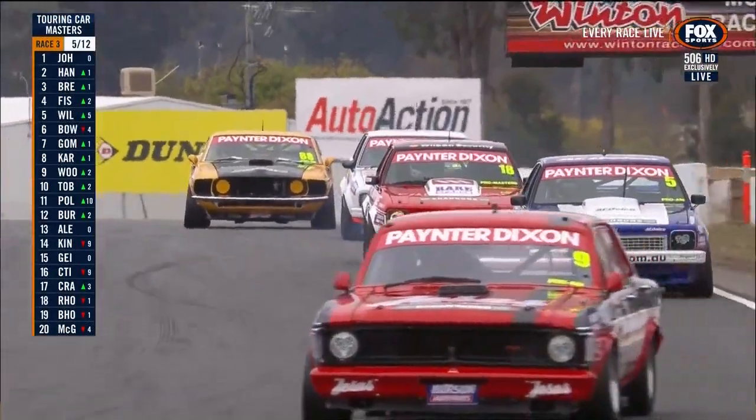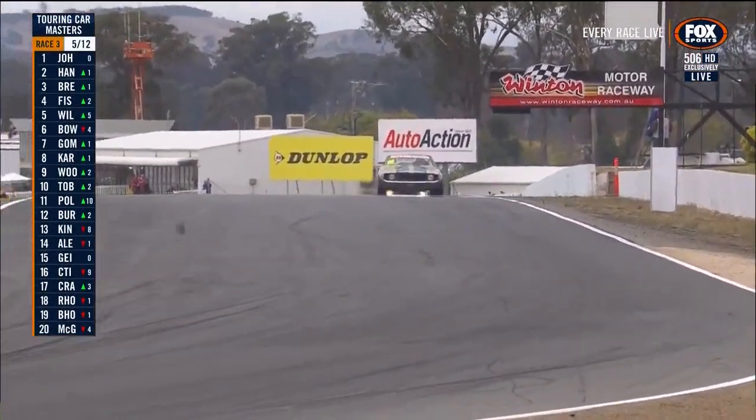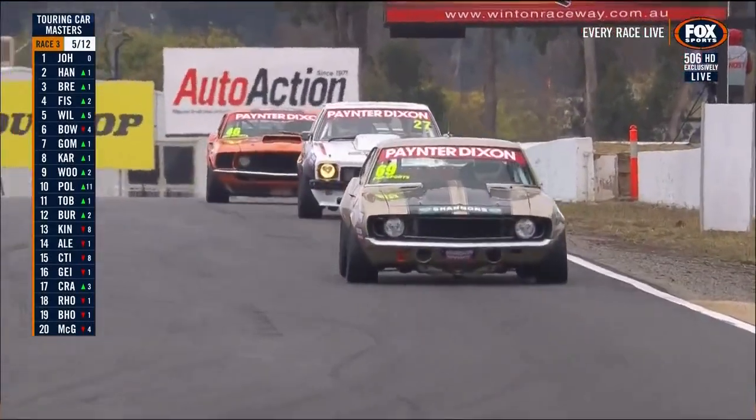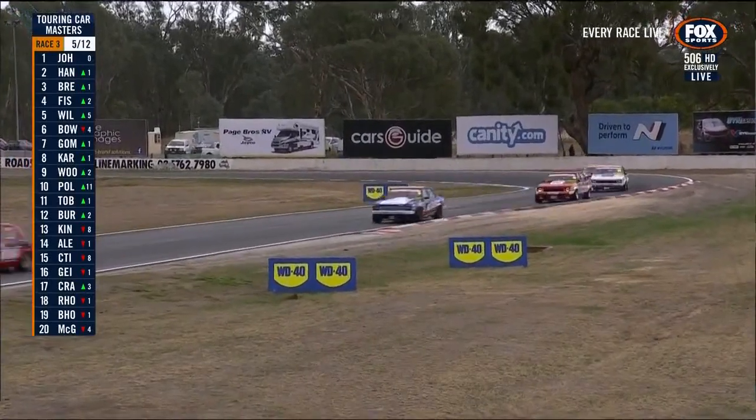The cue goes back on the rack and JB's free to play on, but he's limping. And dropping down the order like a stone in a pond at the moment, down to 6th place. He's lost a spot to Bruce Williams. Jason Gomersall will be next. Andrew Fisher up into 4th place.